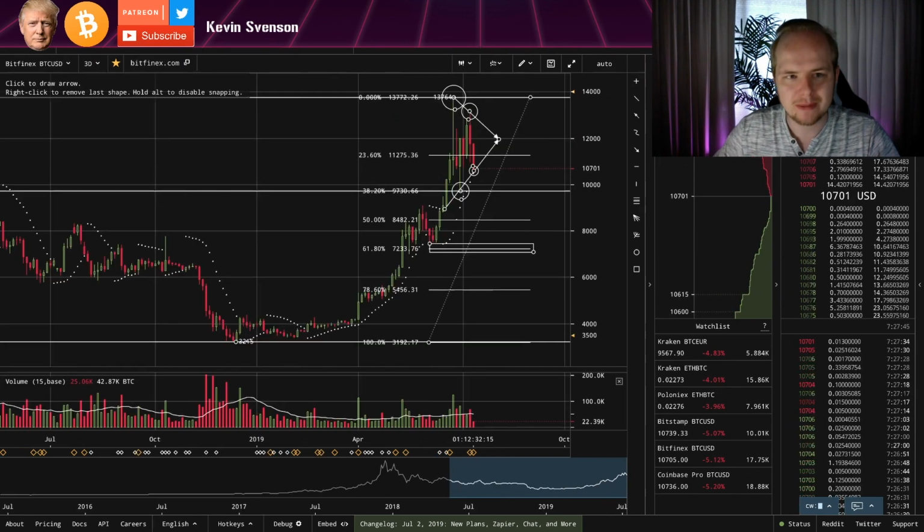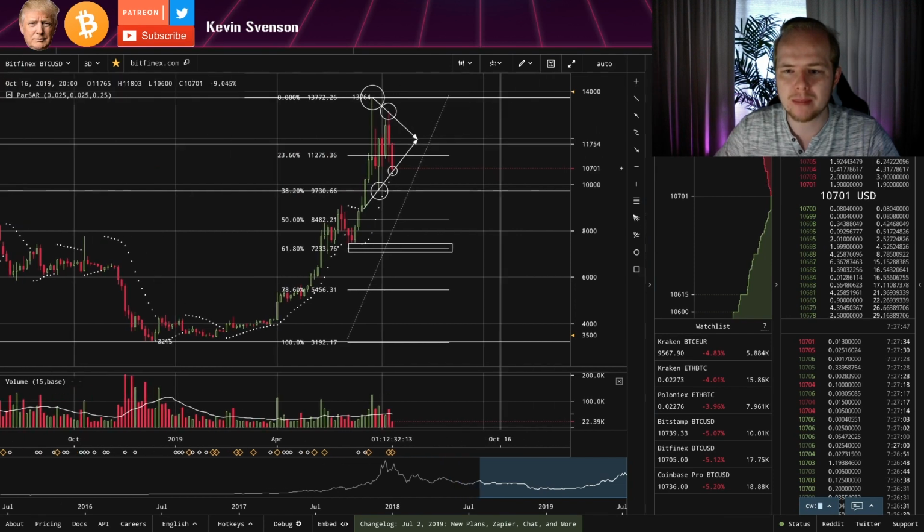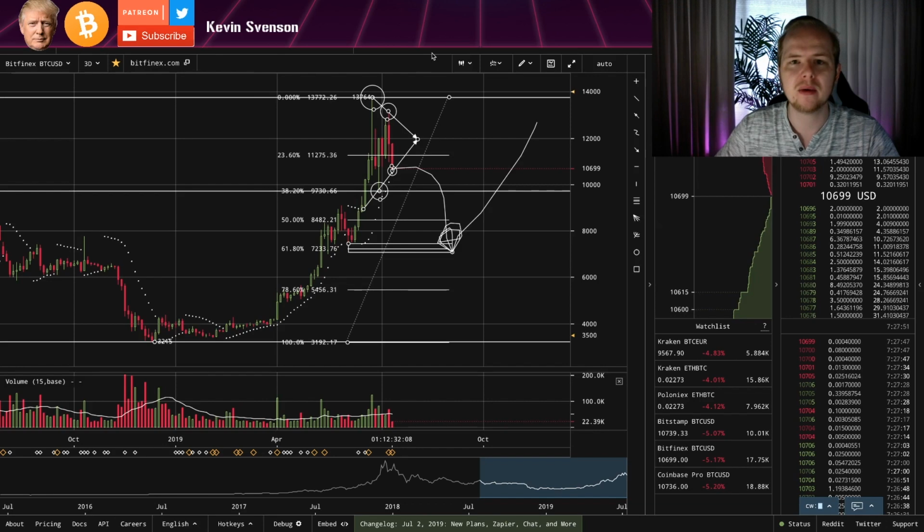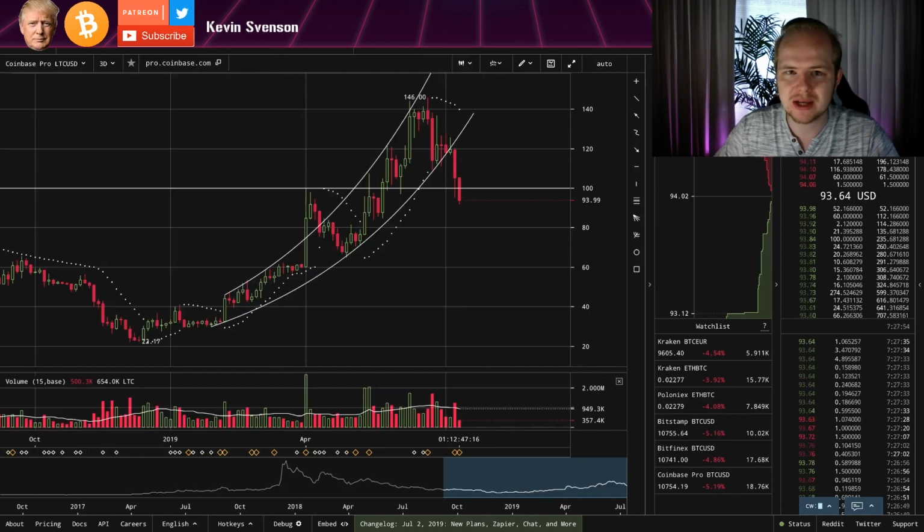If Bitcoin does break below the parabolic structure and does test back towards this low at 9,650, then it becomes extremely likely that we do get a test all the way back to the golden retrace close to $7,500.